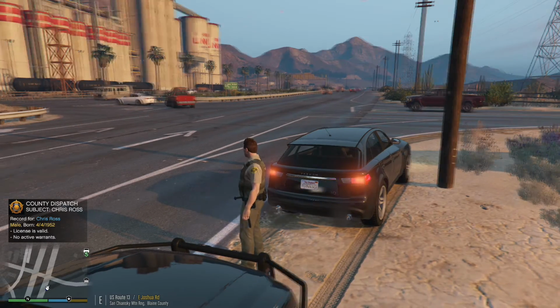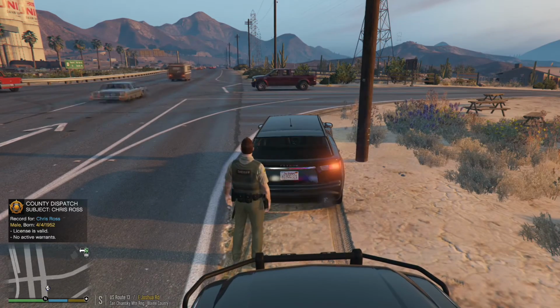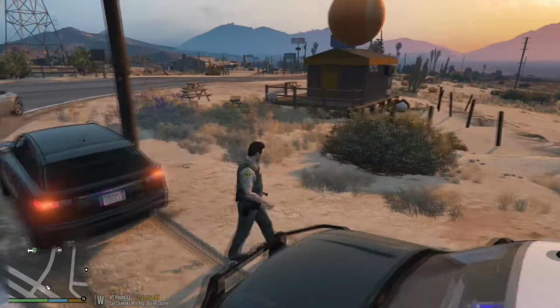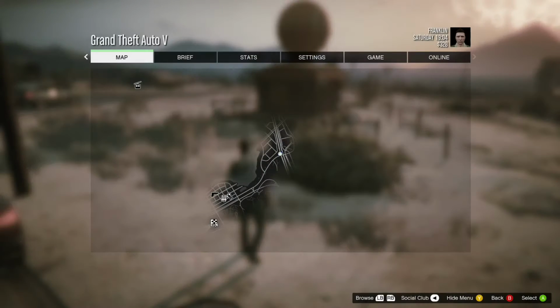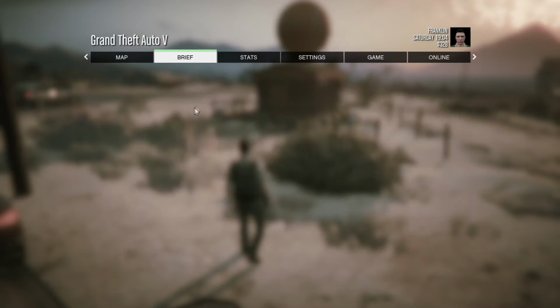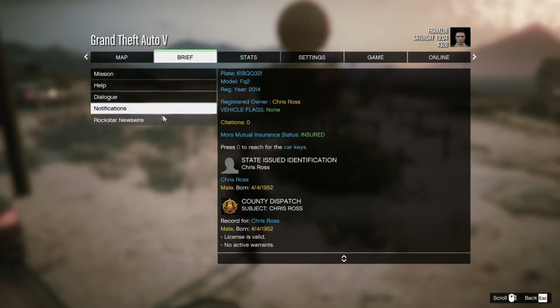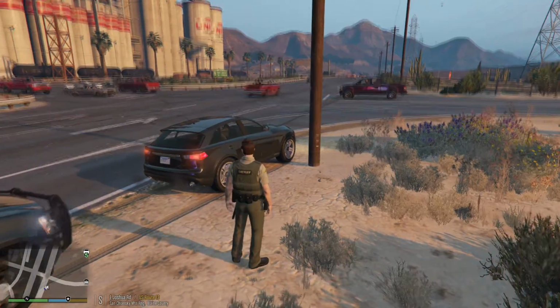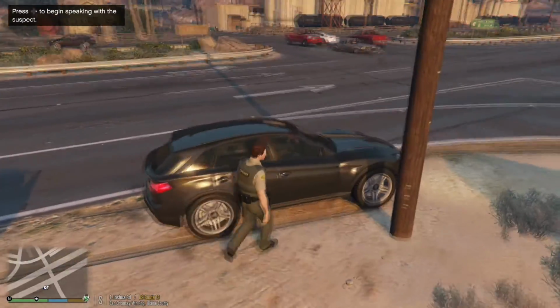Why does it not let me go to my... Why does it not let me do that? I'm trying to go to the pause menu. Oh, wait, there it is. Alright, for some reason it didn't let me go to the pause menu. I needed to go to my brief, notifications. So his license plate checked out clean. I didn't get to see what came back on his license plate, but I checked it out and it comes back clean, so he's going to be free to go.